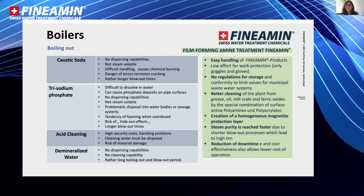So another interesting application of film-forming amine molecule is during the boiling out. The boiling out is an important step, because if you don't have a clean boiler surface and well-cleaned boilers, then you will have problems all the time, and maybe you will be rethinking making another cleaning or increasing the blowdown for some time in order to remove all this dirt and oil residuals, and so on and so forth.